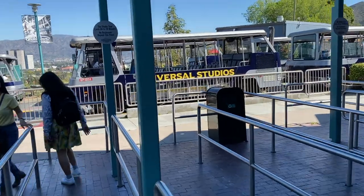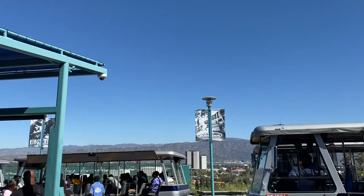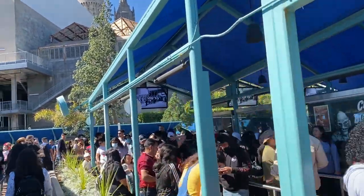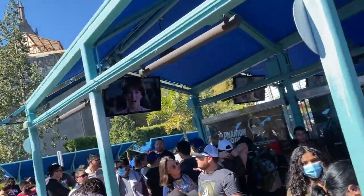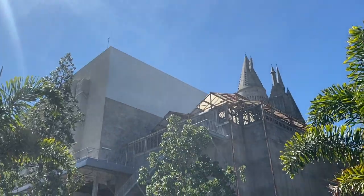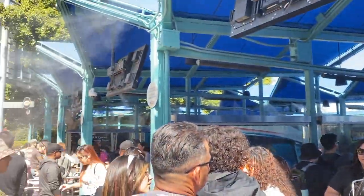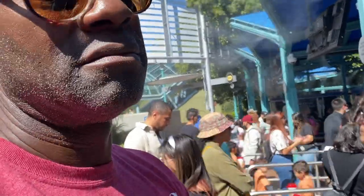For anyone who complains that they wait in a really long line and the ride is short, maybe come here. I'm gonna be waiting maybe 25-30 minutes in line for a 60-minute tour. I'm excited for this. That's the show building for Forbidden Journey. That's how huge the ride is. Apparently it's one of the star attractions. That's also why it has the longest wait.